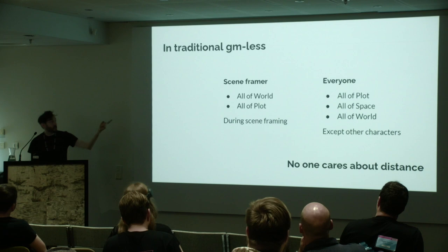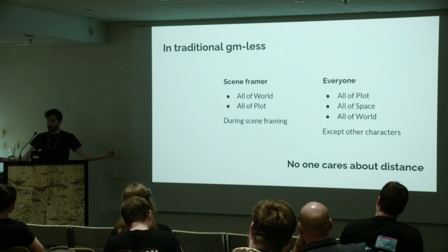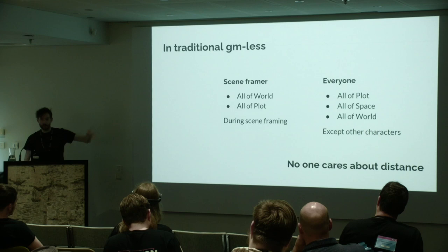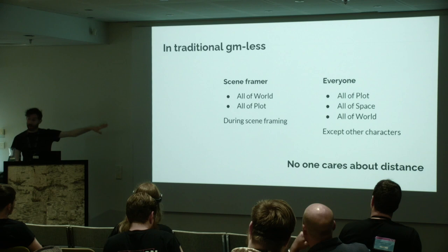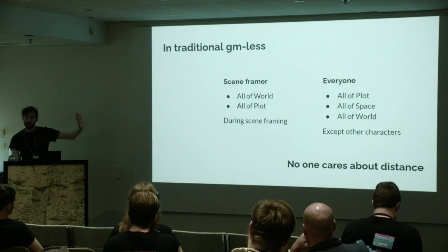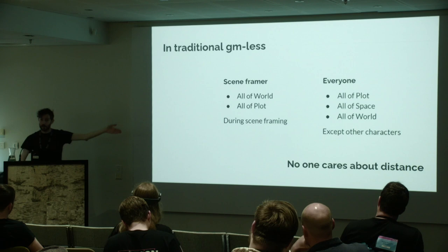And whoever starts the scene has a lot of the same power that the GM had in the beginning, right? You control all of the world. And usually, when you're talking about the outside world, you're going to talk about it at the beginning of the scene. So whoever is starting the scene takes over a lot of the GM responsibility for setting up the scene, figuring out where are we, what has happened before, how much time has passed, all of the plot that happens in the beginning and in between as well. And once we've started the scene, everybody moves into kind of the same role. Everybody is doing a little bit of everything. But the one thing you can't do is somebody else's character.